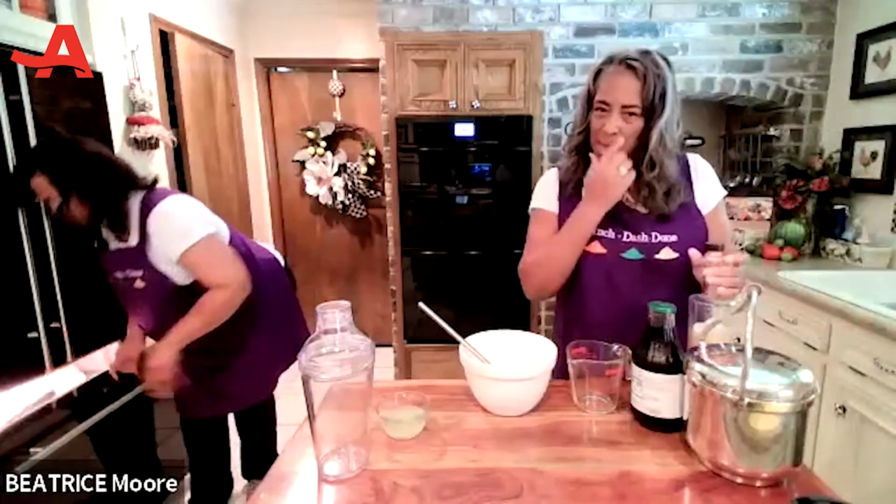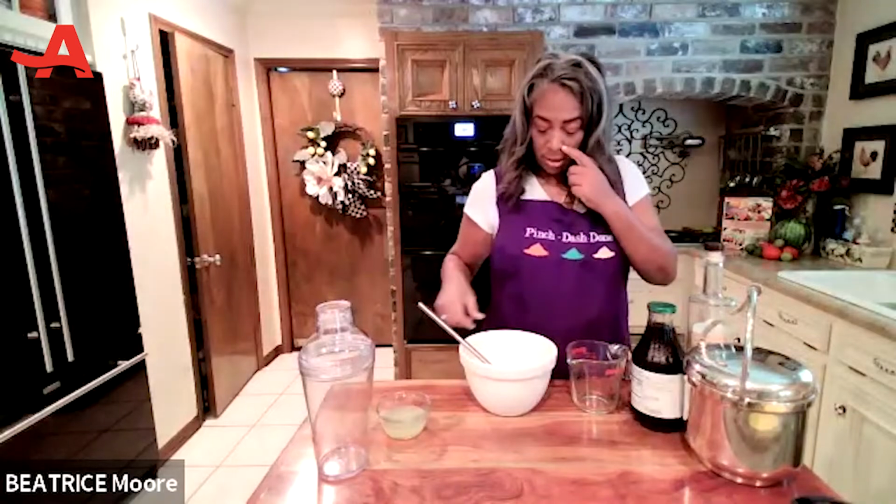I don't like tequila as much, so I'm going to use a rum. And again, these are your options. You can change up the recipe and make it your own. So I'm going to use a rum. So the first thing I need to do is I need a 1/4 cup.